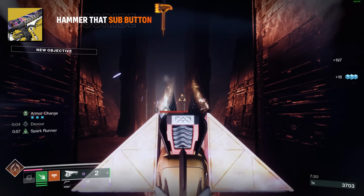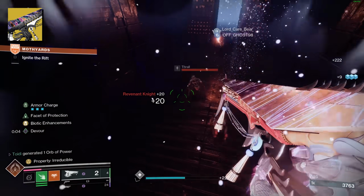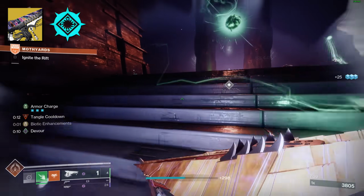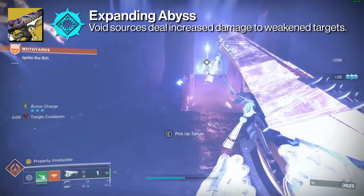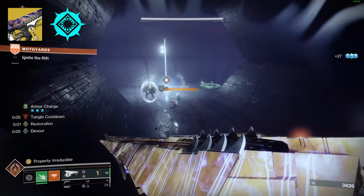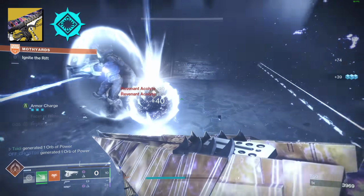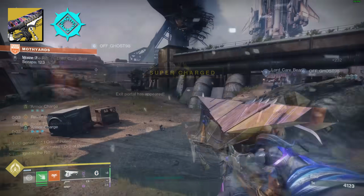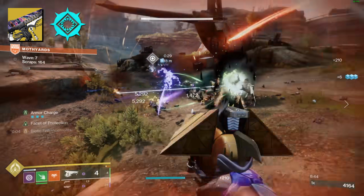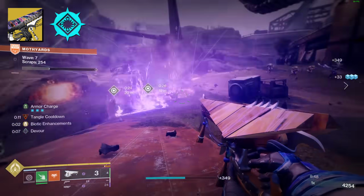But this takes us to our artifact and Void Weaken. You can probably already see where we're going with this, but the artifact mod, Expanding Abyss, is perfect for something like Tessellation and that Exotic Catalyst. Now, this artifact mod reads, Void sources deal increased damage to weakened targets. Since Tessellation takes whatever element your grenade is, if you're using a Void Grenade, you've got a Void weapon. And if you use the rocket shot, you weaken whatever you hit, which subsequently makes Tessellation deal more damage to them. And we already did a full video breakdown on that artifact mod, as there's a ton of different Void weapons that could take full advantage of this.